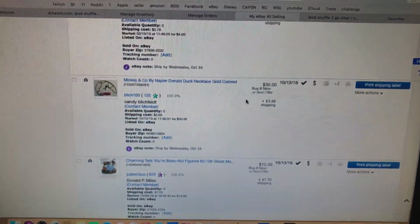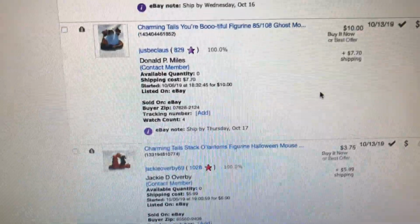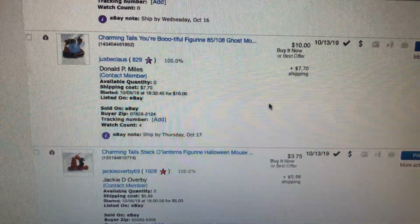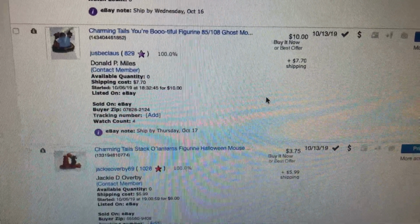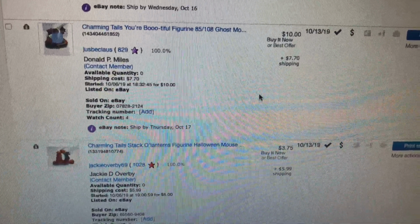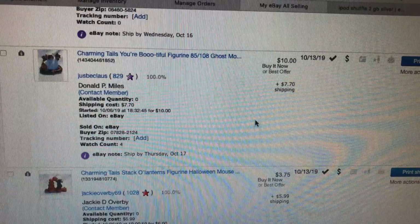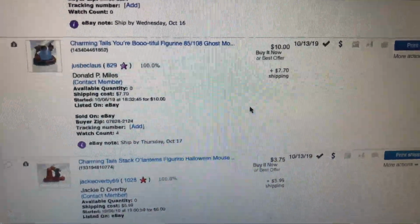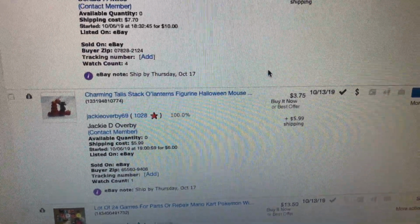All right, now we're getting into mouse stuff. I know that sounds weird. So these are actually going to take a little bit to find, so I'm going to need a minute to do that. So we'll go over it. We got a Charming Tales Your Beautiful figure, sold for $10. And then a Charming Tales Stack of Lanterns figure, sold for $3.75.